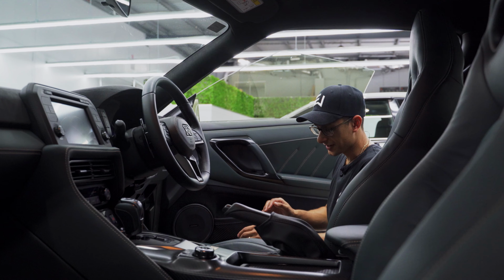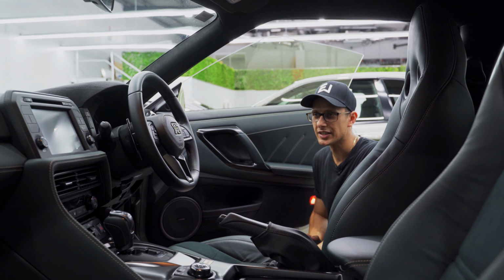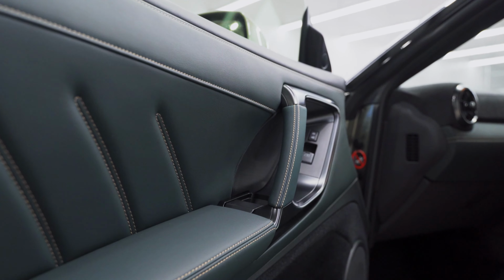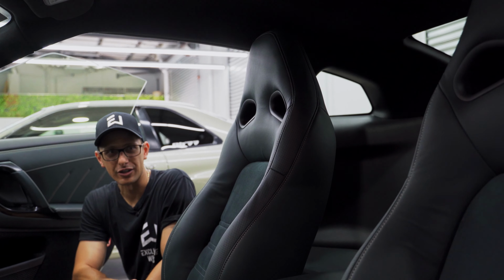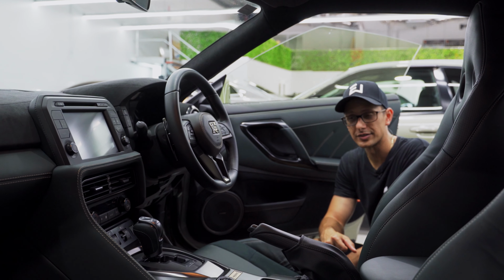And now to the inside of the T-spec. Now, this looks a little bit different, even to the normal 35 GT-Rs. If you happen to option the Millennium Jade color, you'll get this very impressive, and probably not to everyone's taste, but I gotta say I quite like dark green with goldy yellow stitching on the interior. Let us know what you think about this one in the comments. I actually think it looks quite nice.